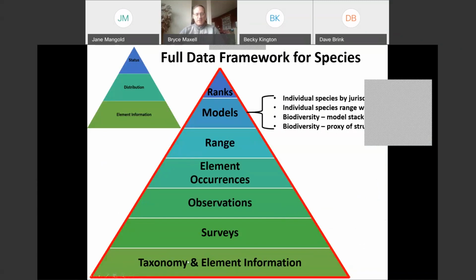So if you look at the bottom of this pyramid, we've got basic information on the taxonomy of each of those elements, meaning it could be a species or a subspecies. We manage survey data, so anywhere a particular protocol has been followed and what species have been detected at each of those locations. Observation data, element occurrences, which include our species of concern layer that is used in environmental reviews. We try to construct range polygons for every species, and we are right now systematically trying to model the predicted habitat suitability. In the case of invasives, it's essentially the risk of invasion for landscapes across Montana, and then we manage conservation status ranks as well.